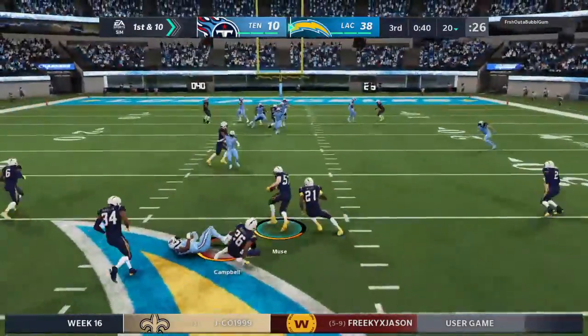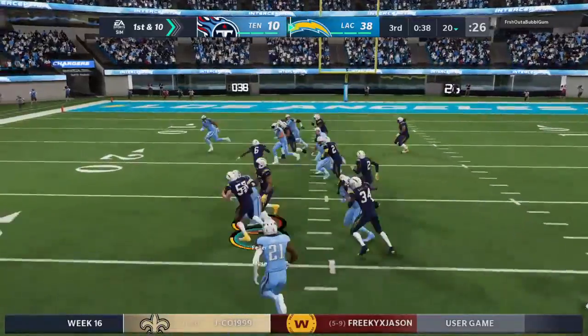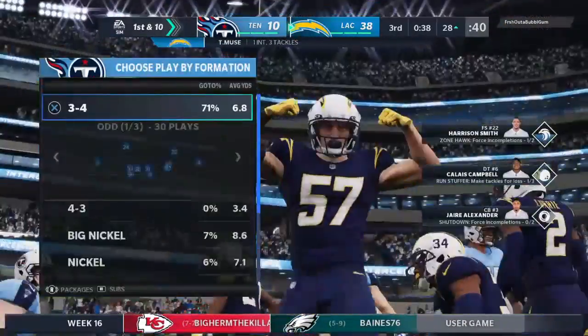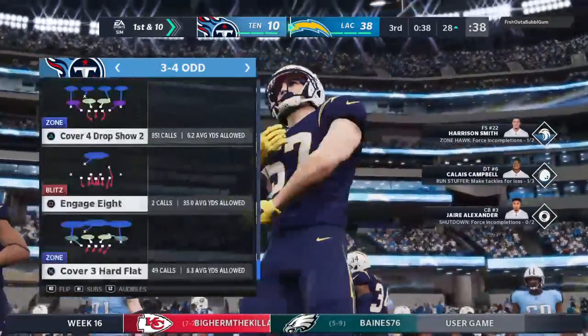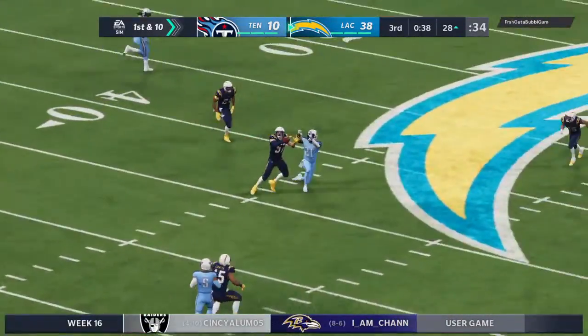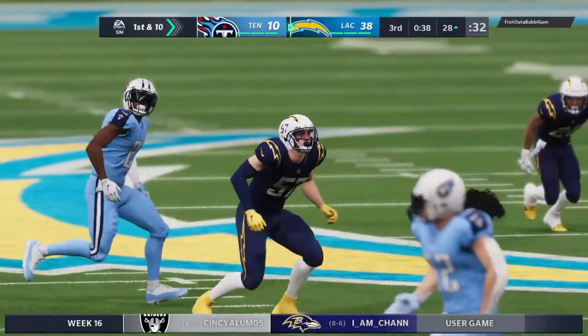And Mahomes misfires again, and it's intercepted. Taylor Muse with it. And this return is going to be halted right around the 28-yard line. That is now 7 interceptions between last week and this week. 3 in this game, 4 a week ago.